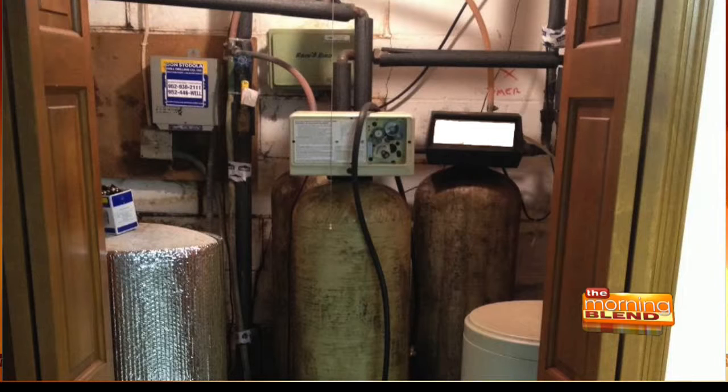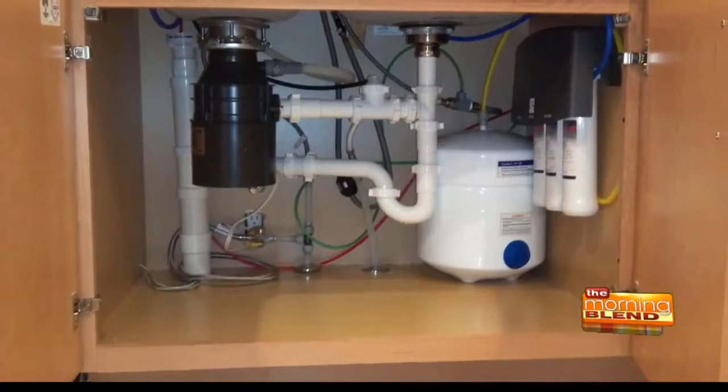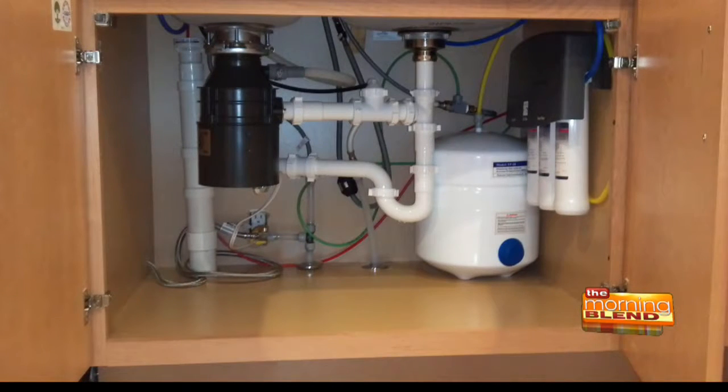Now, who thinks that's a great idea? And you know what? If you have a reverse osmosis system in your kitchen under the sink, like that one, the only thing it does is treat the water at the kitchen sink, nowhere else in the house.